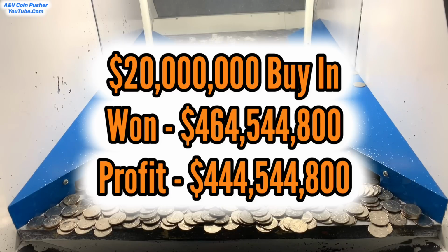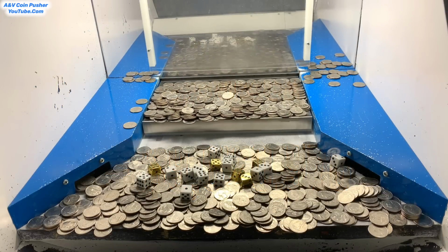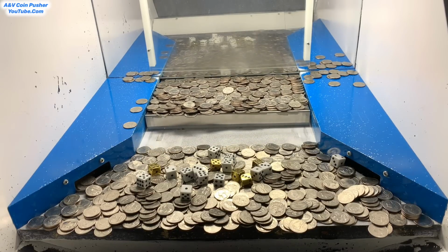That is absolutely outstanding. That's another huge life-changing jackpot win today. Absolutely mind-blowing. And on top of that, I won 222 ounces of gold. And all those gold dice combined ended up multiplying the gold by 21. And in total, I ended up winning 4,662 ounces of gold today. And the spot price of gold is like $1,935. So that means I got an extra $9,020,970 in gold today. That is absolutely marvelous. I was not expecting to win like that today. Absolutely insane. So that's not bad at all for a $20 million buy-in.